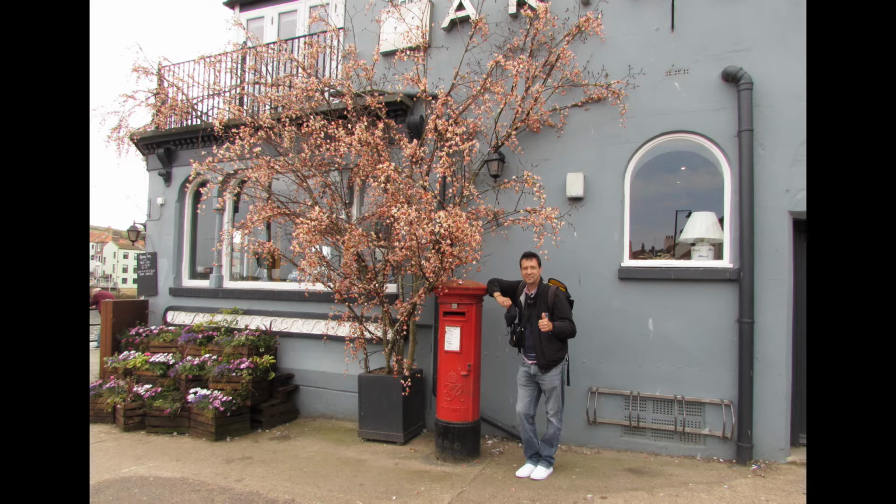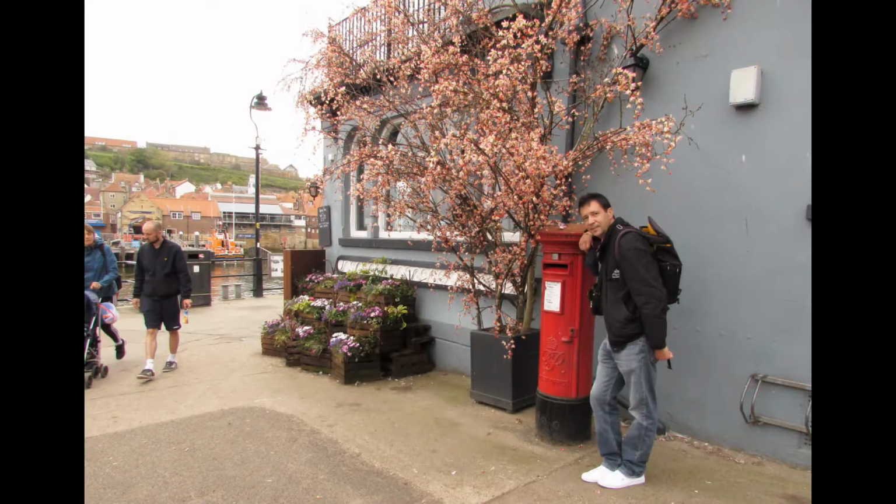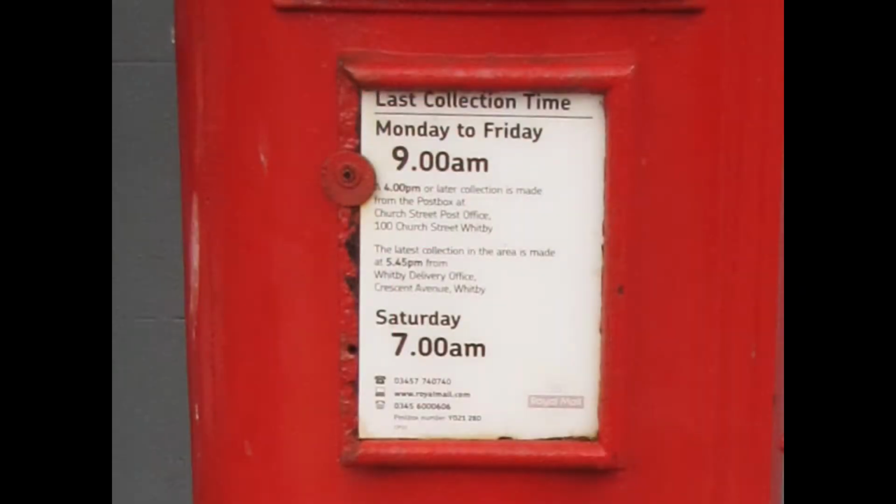So we started the day with this George VI pillar box on Pier Road, overlooking the sea. Rather nice setting there, as you can see. The only thing of note is that the collection plate holder is damaged on one side and is held in place with a washer and bolt, as you can see there.